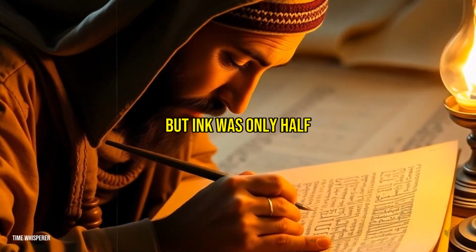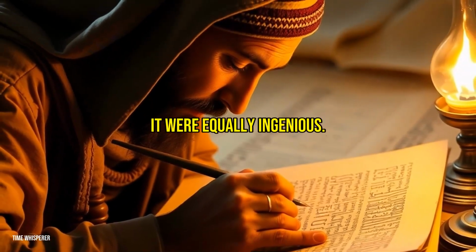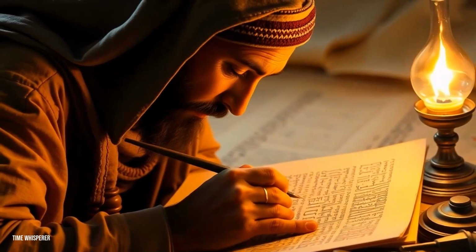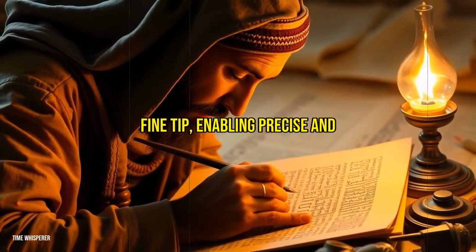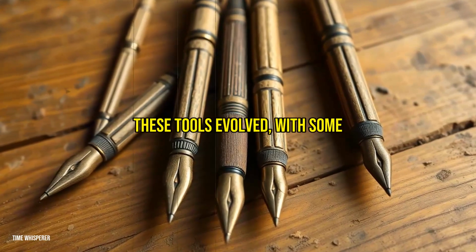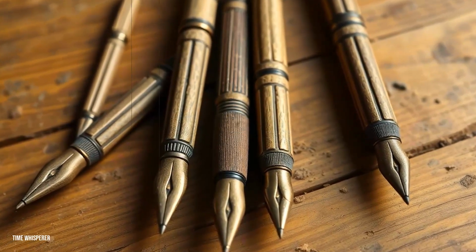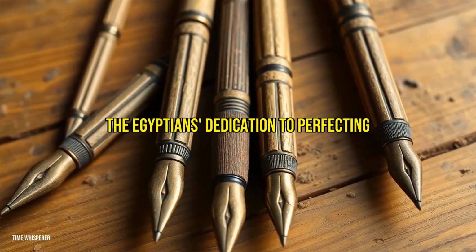But ink was only half the story. The tools used to apply it were equally ingenious. Scribes relied on reed brushes or pens crafted from the stems of marsh plants. These reeds were cut at an angle to create a fine tip, enabling precise and elegant writing. Over time, the design of these tools evolved, with some pens featuring split nibs that allowed for more controlled ink flow. This attention to detail highlights the Egyptians' dedication to perfecting their craft.